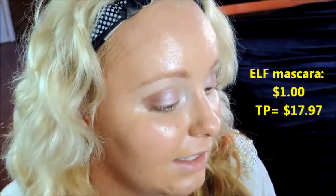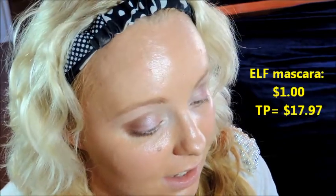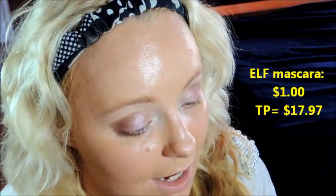This one is by e.l.f. and it's the Lengthening and Defining Mascara. It's supposed to define, lengthen, and curl lashes. It's a unique formula that is clump-free and quick drying. And it says the best way is to zigzag with this.